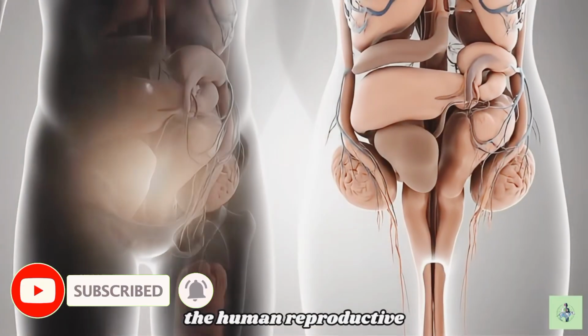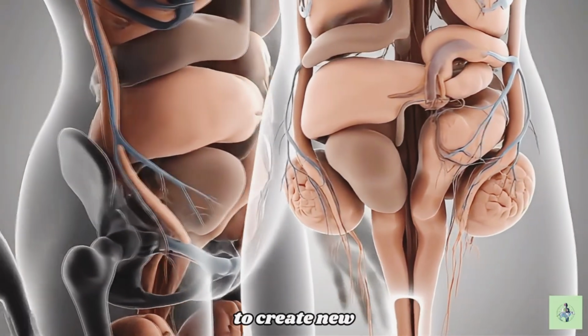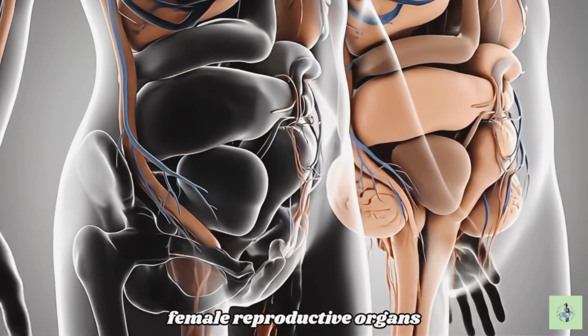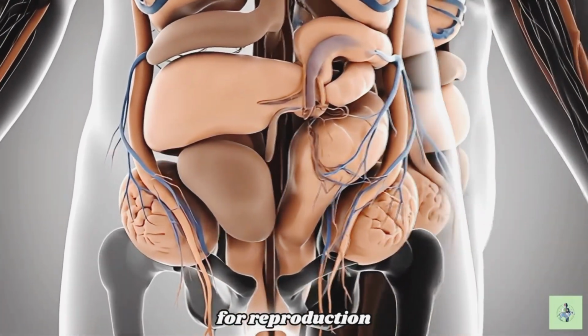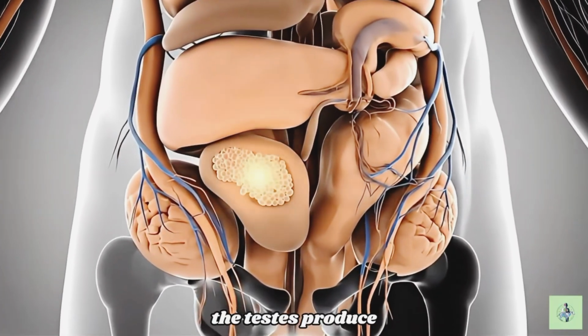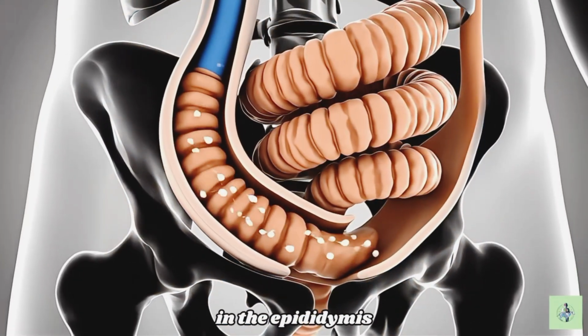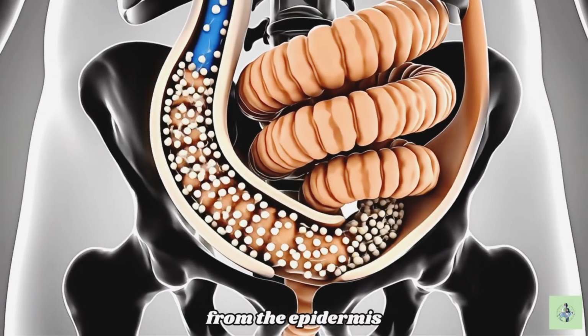The human reproductive system is an intricate network of organs that work together to create new life. Both male and female reproductive organs have unique structures and functions that work together for reproduction. The testes produce sperm cells, which then mature and are stored in the epididymis, before traveling further.